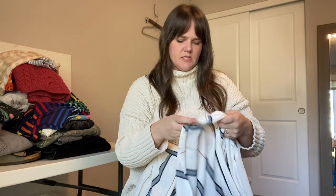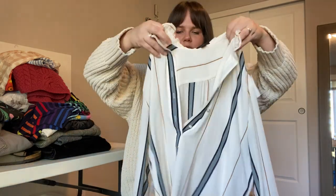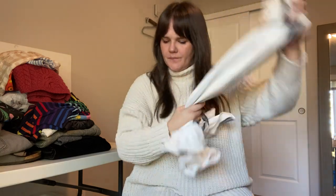It's in really great condition. I don't even really know how much Ann Taylor sells for, honestly. Maybe like 18 to 22, maybe. We'll see, but this is super cute.